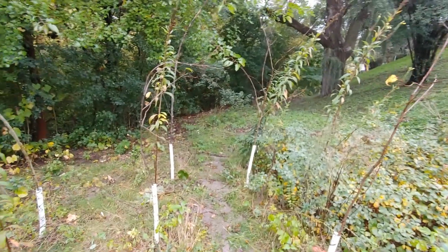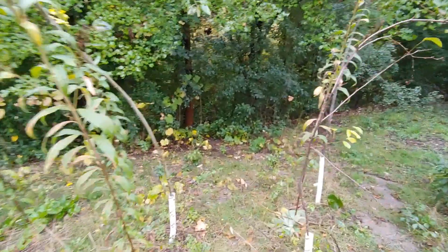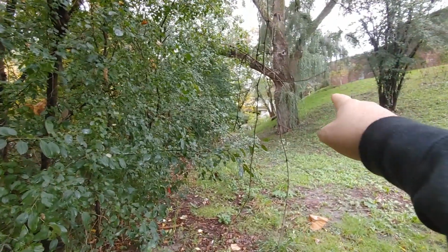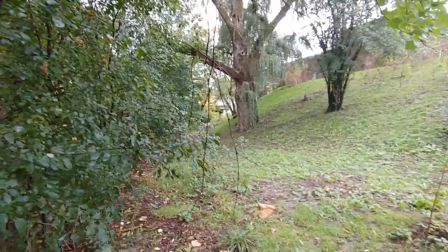And I'm not sure if the camera can pick it up, but I'm hearing the sounds of some rushing water. If I look deeper in here, I can see a little bit of a ravine or a little bit of a river. But I think if I look across the way, there's got to be some sort of rushing water.